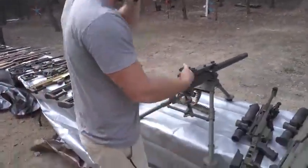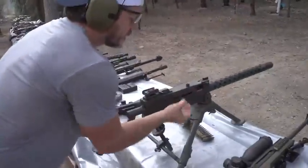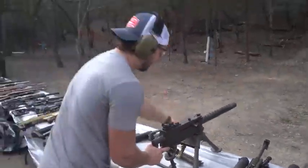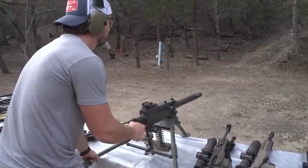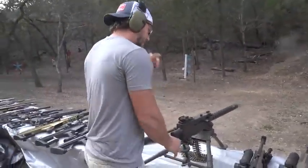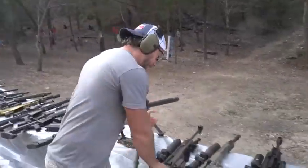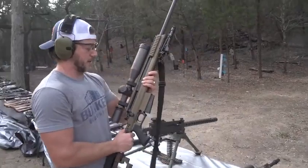This is my 1919, chambered in 308. Belt fed, as you can see, and it's cool. So that is fun, but it is semi-auto, which is less fun. So we might try something in a minute with something else.